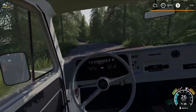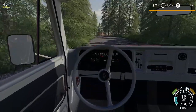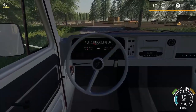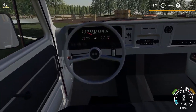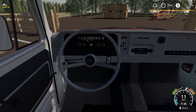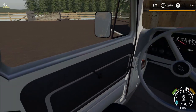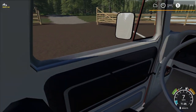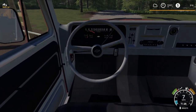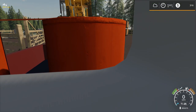Alright, so I guess I said I was going to bring the telehandler down. Well, in a manner of speaking, I am. I just realized I had another option up my sleeve. So, oh yeah, and our stuff has arrived. Very good. Very, very good. Let me see if I can't just swing around here. Like so. That ought to do us.